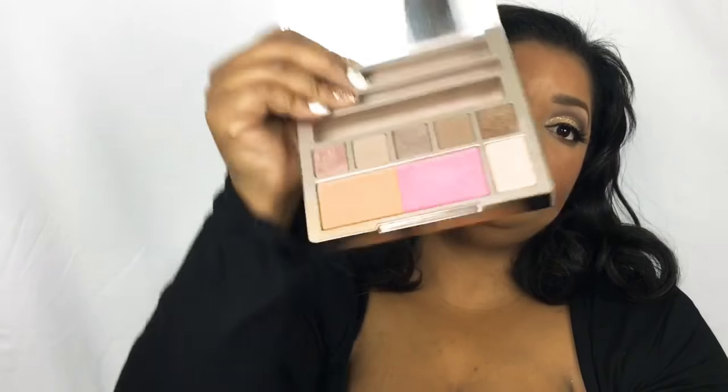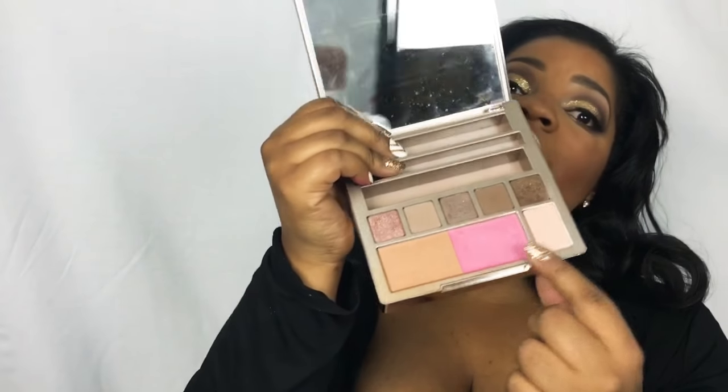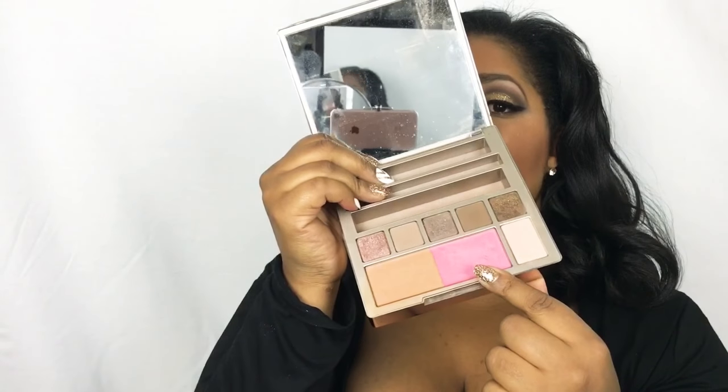Another one, Naked on the Run. Really, Urban Decay? Really? The only thing I like in here is the blush, surprisingly, because it's hot pink but very, very pigmented, so I didn't mind it. And I like the mirror. If you're traveling, it's kind of thick for travel, but if you need a mirror, it's good. This one is the J-Cat palette, and honestly, I can't be mad because this one was so cheap. I can't get mad at that.